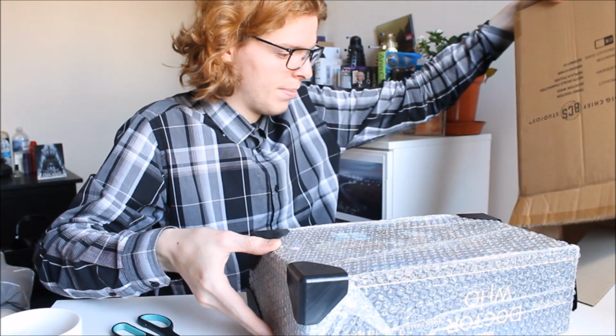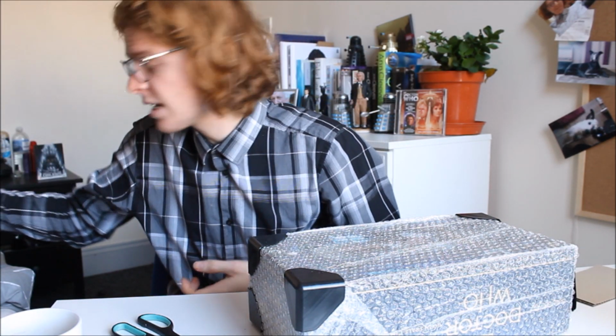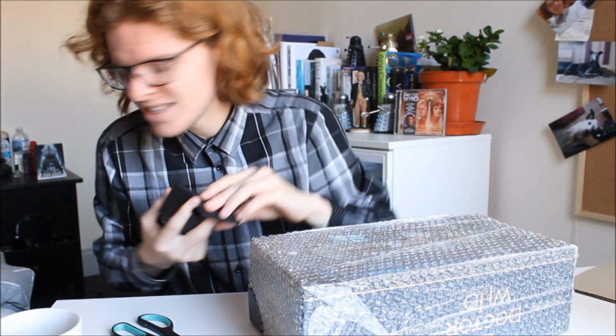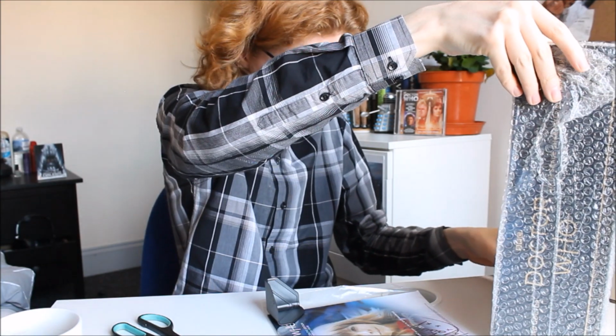So here we have the bubble wrap and lots of cardboard on the inside. There we go. We will not be seeing that anymore. And then we have these little things which protect the corners. This box is the more regular design. It follows the same style guide to that of the 8th Doctor, which I have already reviewed, and I was not expecting that to be there.